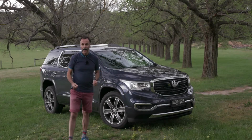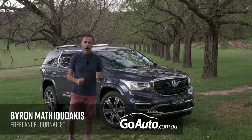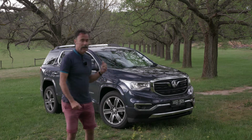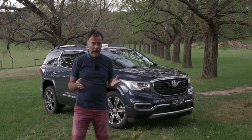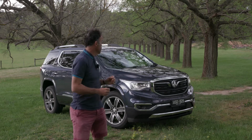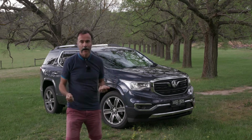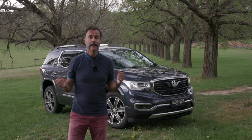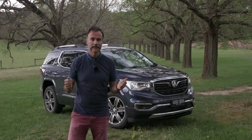Some 15 years after Ford released the Territory, Holden hits back at the seven-seater market with the Acadia. Built in America and based primarily on the Holden Commodore underpinnings, it sets out to take on the Mazda CX-9, Kia Sorento, Hyundai Santa Fe and a bunch of other seven-seaters. Does it succeed? Let's find out.